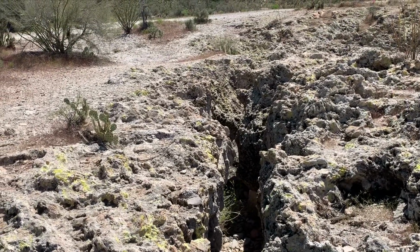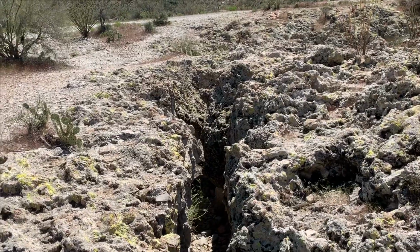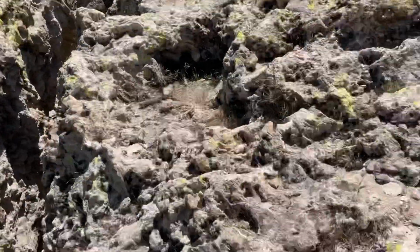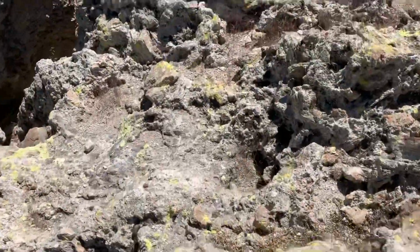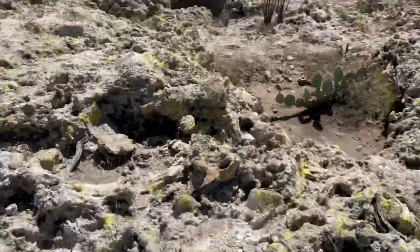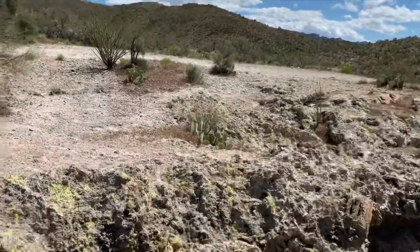They say Superstition Mountains out here were all volcanic at one time, which I don't know, they say that about every mountain, but I know they say it about Superstition Mountains. But you can tell this is all volcanic rock that I'm walking on. You just can tell by looking at it. It's got this weird algae growing on it too. But man, oh man.